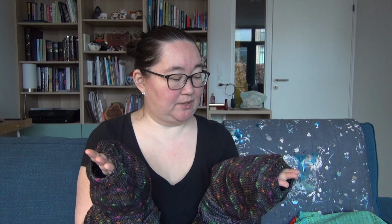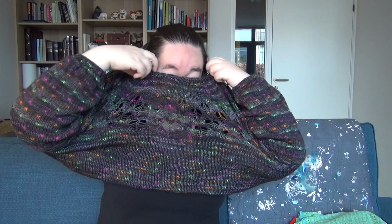It is not made out of mohair. It is, as I said, Merino DK. I think it's called the Grand Merino DK when it's Countess Ablaze. Again, nice piece to wear over your dress, or in this case, your t-shirt.